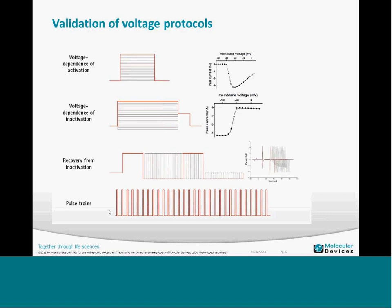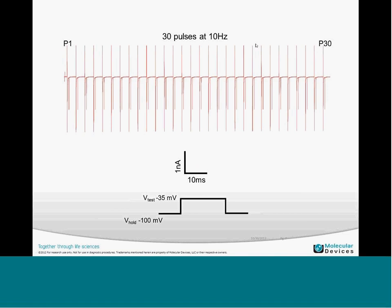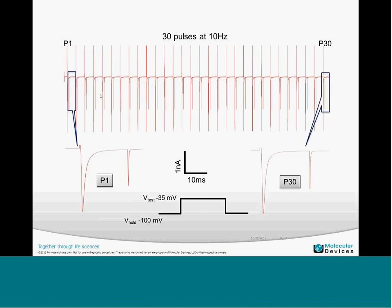In this case, we have decided to use a 3-second 10 hertz train, shown here on the bottom, so a total of 30 depolarizing pulses in the train. The current recording from such a voltage protocol is shown here. If you zoom in, you can see the very nice kinetics of the sodium channel activation and inactivation from both pulse 1 and pulse 30 of the train, and the amplitude of the current is fairly stable within the train.